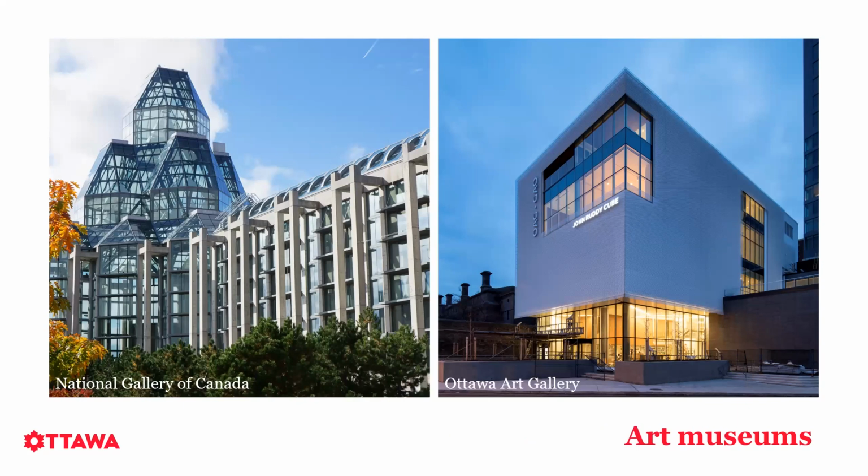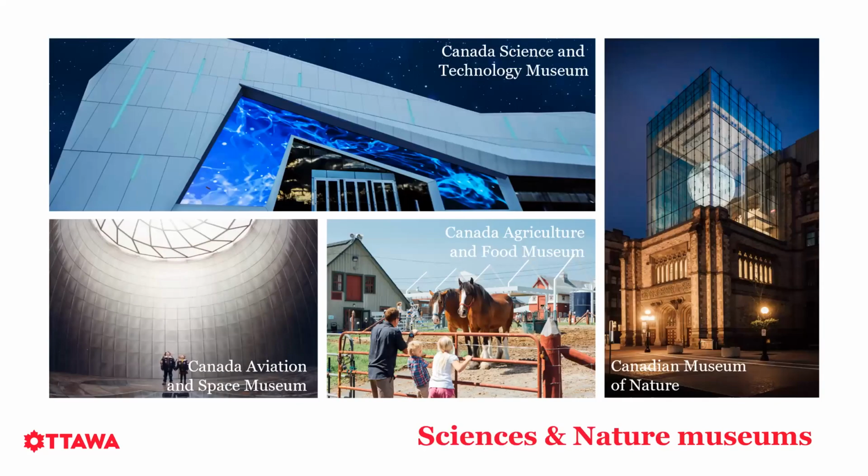For anyone that's into art, another of the 7 national museums is the National Gallery of Canada, one of the largest collections of Canadian artwork. There's also the Ottawa Art Gallery, which is actually free, and it's more focused on Ottawa artists or art that is made about Ottawa. Some more of the 7 museums: there's the Canada Aviation and Space Museum, Canada Science and Technology Museum, the Canada Agriculture and Food Museum, and the Canadian Museum of Nature, which is more the animals, flora and fauna. Those last 3 are very popular with families with young kids.